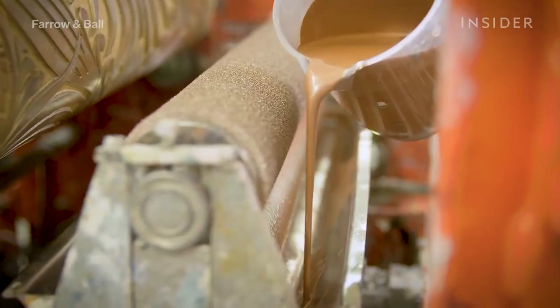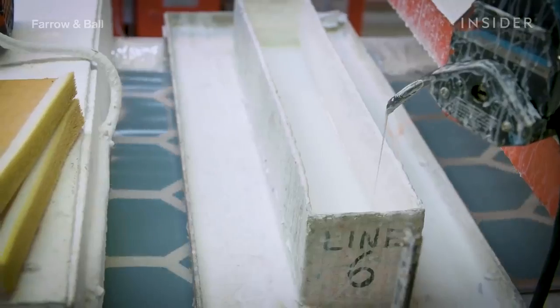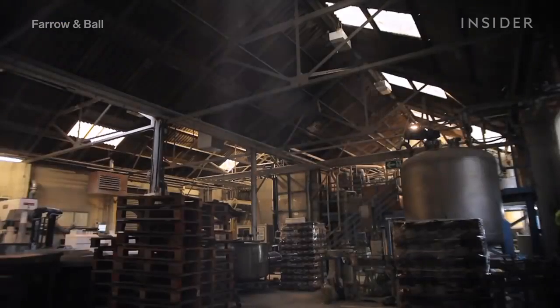Coloured, neutral, patterned, modern, vintage, wallpaper never seems to get out of fashion. But have you ever wondered how it's made? This is how it's done at Farrow & Ball's factory in Dorset, England.